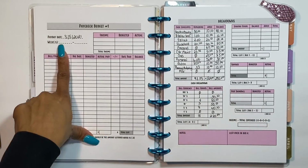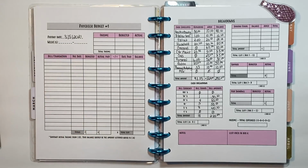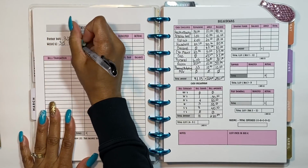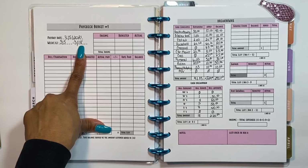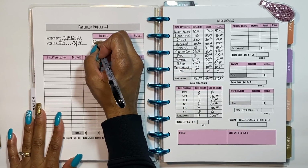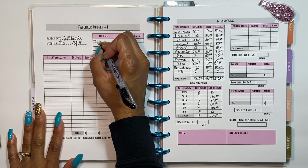All right, guys, so we are doing paycheck payday 3/5/2021, and the weeks for this paycheck are 3/5 to 3/18. The next payday is on the 19th, so I'll always stop at the day before. All right, so let's go ahead and do our income. I like to include all of this, basically all in one, and this is my 9 to 5 income.